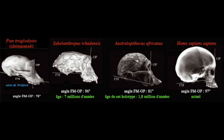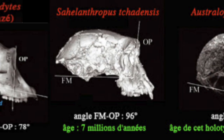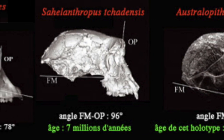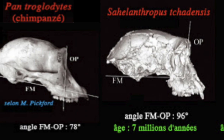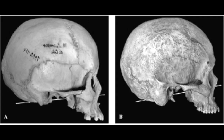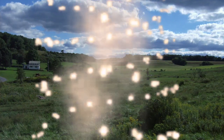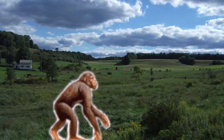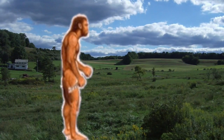Now, did you notice anything about these orbital planes? They go from a slight tilt in Sahelanthropus tchadensis, and then it reverted backwards in africanus to an even more primate state that is nearly identical to the chimpanzee angle today, proving that not only is Australopithecus not an ancestor to humans, but it never walked upright either, and it also falsified their own story about how one gave rise to the other in progression leading to modern humans.